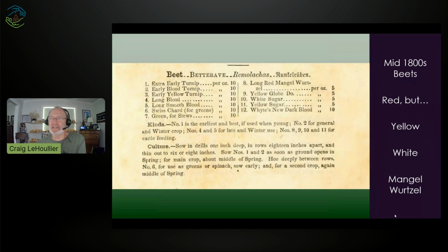Let's look at beets. And there were red beets, extra early blood turnip, long blood, long smooth blood, but there were also yellows, early yellow turnip. We had a white sugar and a yellow sugar. And one of my favorite names for any vegetable in all of gardening is the mangel-wurzel, which is a very large root that is grown primarily for fodder, for livestock. It's very, very nutritious, and it looks like a big cylindrical beet that pops out of the ground.